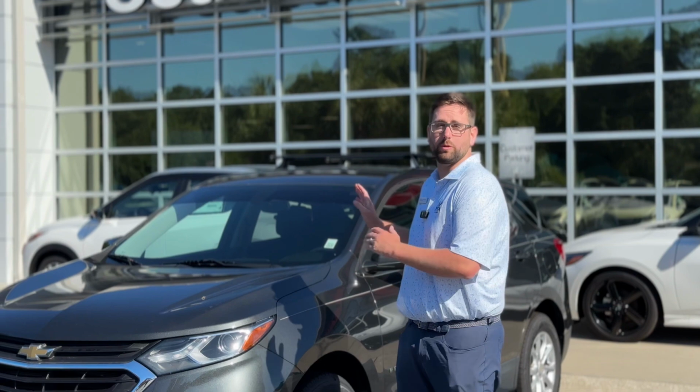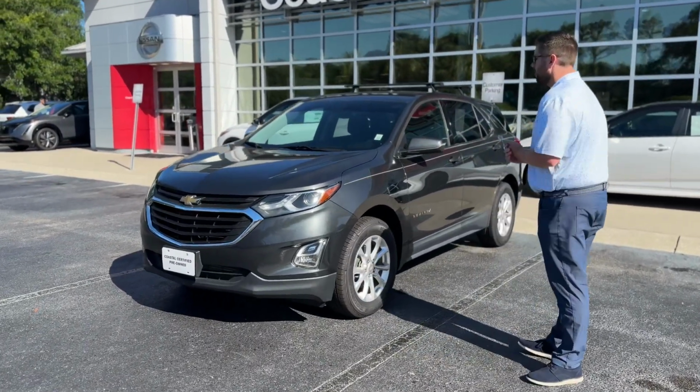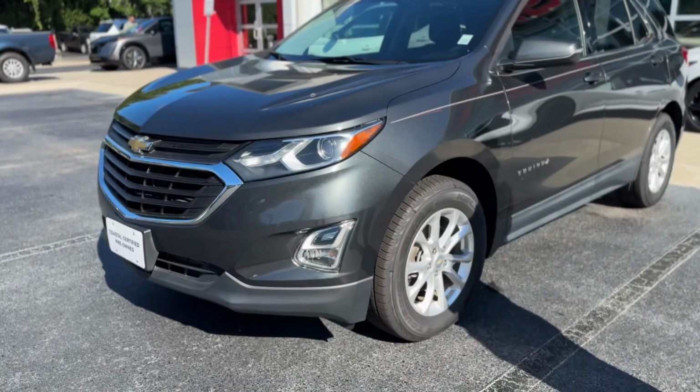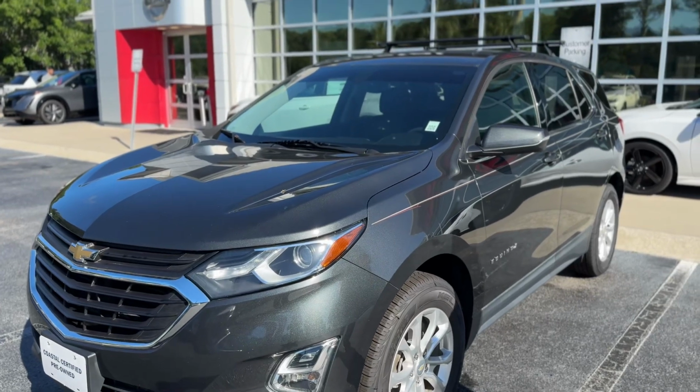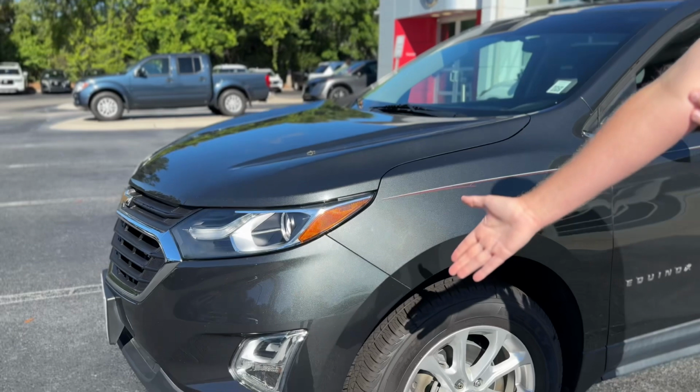I'm here at Coastal Chevy Cadillac Nissan. I'm just going to go over a few things with this 2018 Equinox we have here on the lot. Great thing about this vehicle is the low miles. You're looking at around 31,000 miles on this vehicle for a 2018, which puts it lower miles than average by a large margin. One of the things you'll notice with the vehicle is the available fog lights on it.